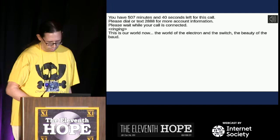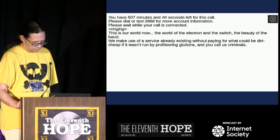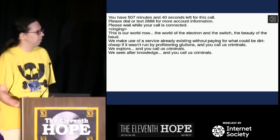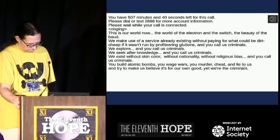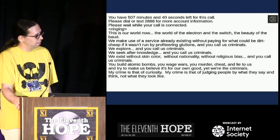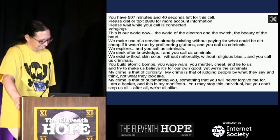This is our world now, the world of the electron and the switch, the beauty of the board. We make use of a service already existing without paying for what could be dirt cheap if it wasn't run by profiteering gluttons, and you call us criminals. We explore, and you call us criminals. We seek after knowledge, and you call us criminals. We exist without skin color, without nationality, without religious bias, and you call us criminals. You build atomic bombs, you wage wars, you murder, cheat, and lie to us, and try to make us believe it's for our own good, yet we're the criminals. My crime is that of curiosity. My crime is that of judging people by what they say and think, and not what they look like. My crime is that of outsmarting you, something that you will never forgive me for. I am a hacker, and this is my manifesto. You may stop this individual, but you can't stop us all.